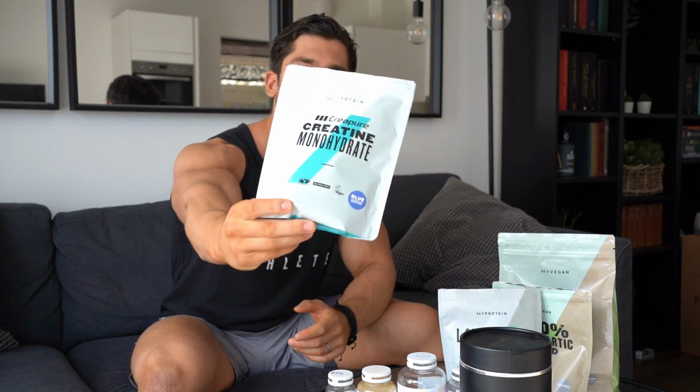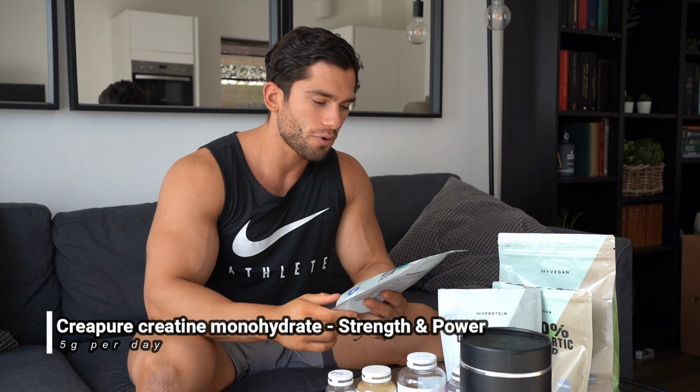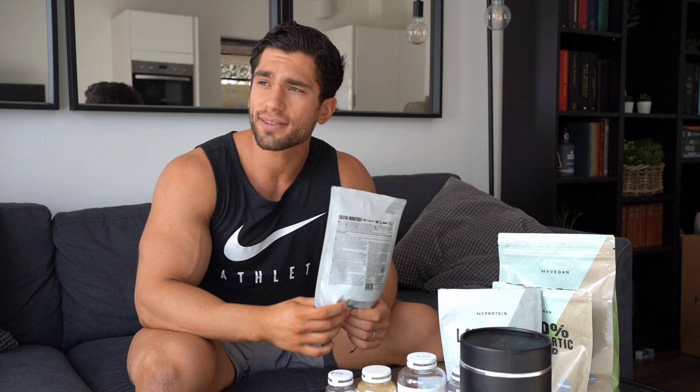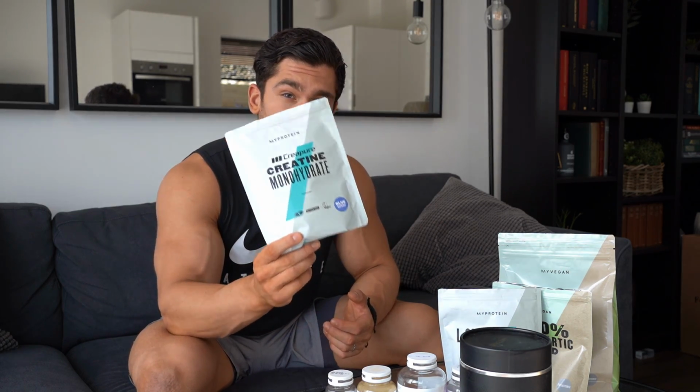The first supplement is creatine monohydrate. I've been taking it pretty much since I started lifting around 9 years ago. It's probably a year into training that I started taking creatine monohydrate. I always take Creapure in monohydrate form because all the other forms do work, but this is the most studied version and gets you the best results.